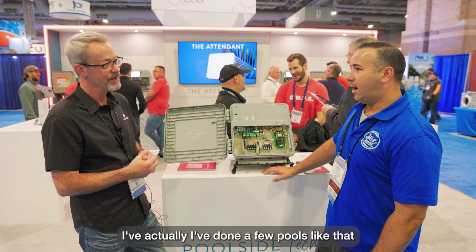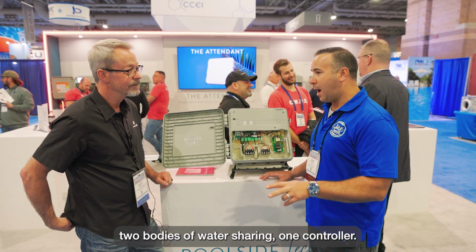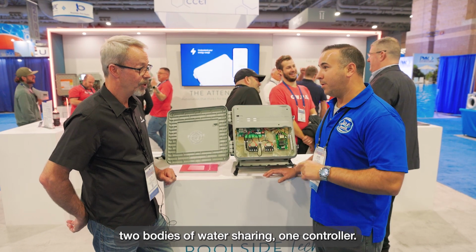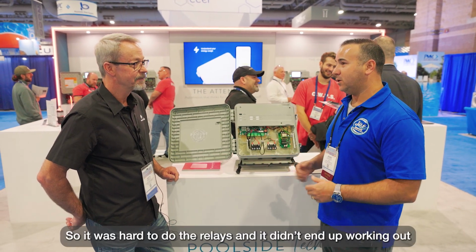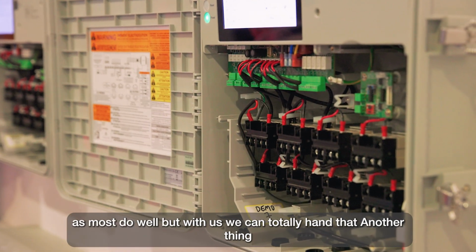Pretty cool. 1 unit. I've actually done a few pools like that where it was extremely hard. 2 bodies of water sharing 1 controller. It was hard to do the relays, and it didn't end up working out. We ended up separating it, as most do, but with us, we can totally handle that.